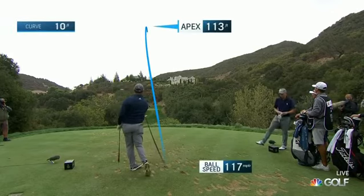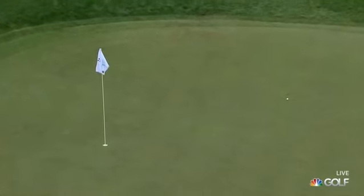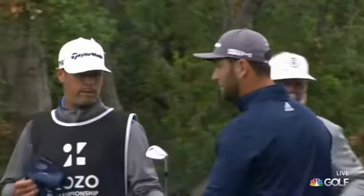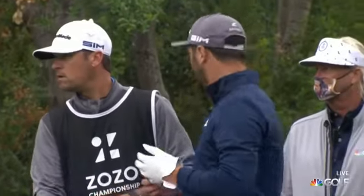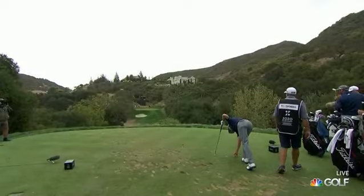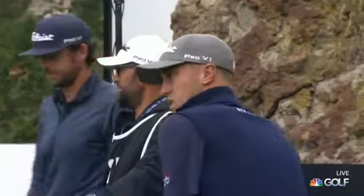Cutting it right at it. Boy, it sounded good. Looks good. That is right where you want to leave it. Yeah, below the hole. I mean, I just think it's a perfect 160 shot. Beautiful pressure shot. So Justin Thomas somehow scratches out another par at a par 5 and is 2 back.